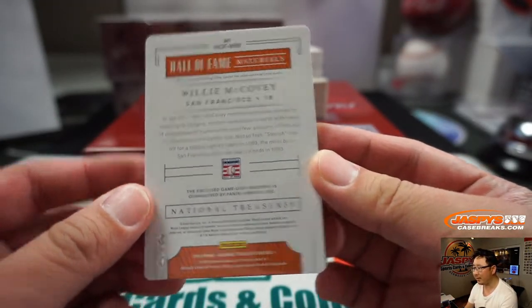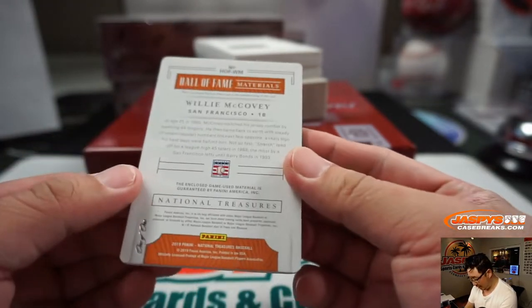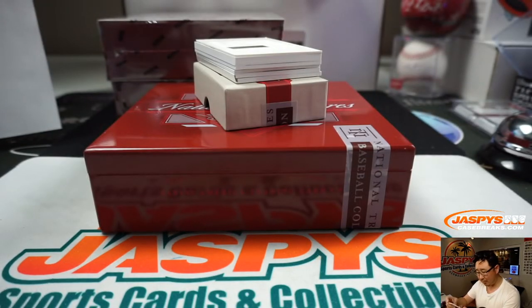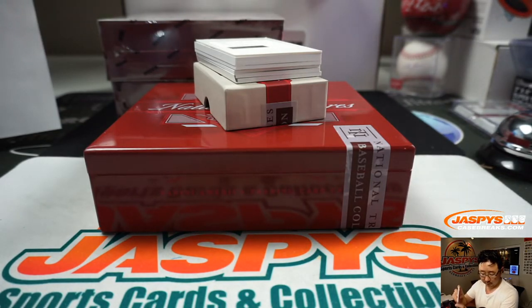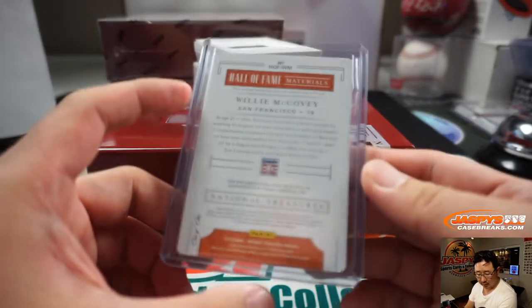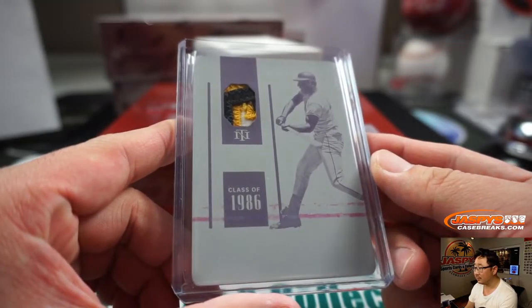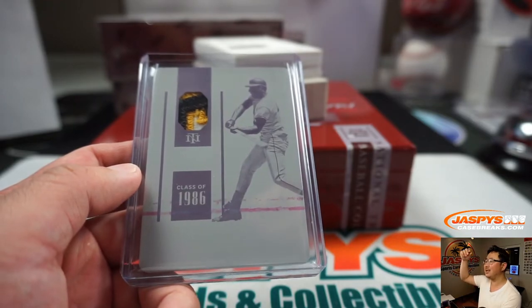A Willie McCovey. Colors must have faded there. Giants. One of one. Game used material. That goes to Jared and the Giants. There you go. All aboard the Big Hit Express. Woo woo!